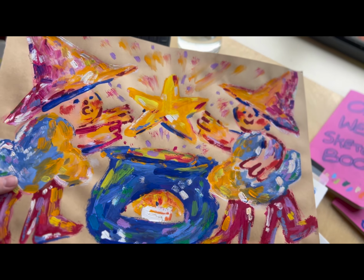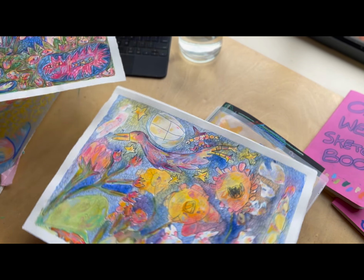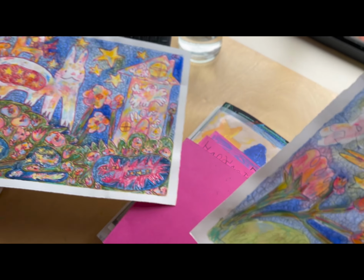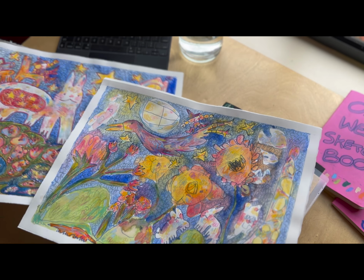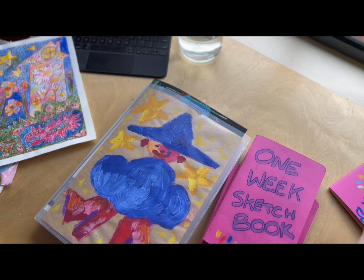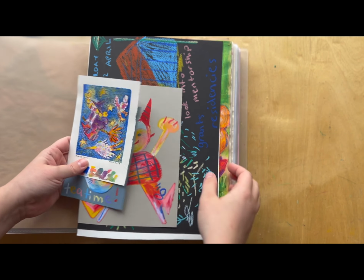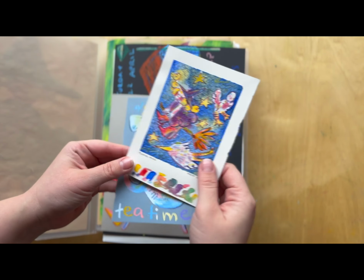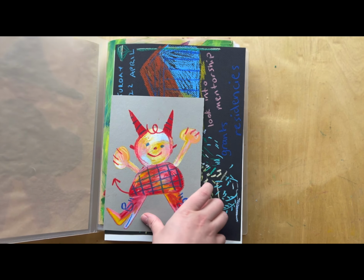I want to put in only my strongest pieces. By this, I mean maybe not necessarily the most technically skilled ones, but I think overall, aesthetically, they're my strongest ones. And they also say the most about me as an artist. This interview is the first impression that the academic staff are going to have of me, and I really want it to be a good impression, and I want it to be memorable.